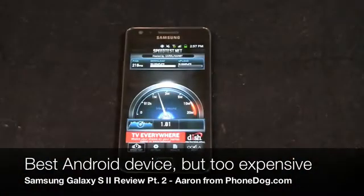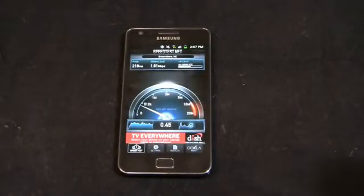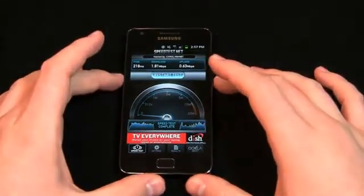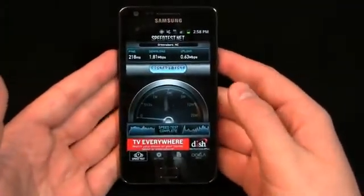Do you want to spend $800 is really what you need to decide, because as you can see, it's pretty pricey. If you're just buying it from Expansys USA or one of those stores and bringing it over, you may be better suited to go with a Galaxy S 4G or Nexus S 4G or a G2X, where you can get the subsidized price. But awesome device, best on the market. TouchWiz 4.0 is exceptional, and Android 2.3 is a nice touch as well.